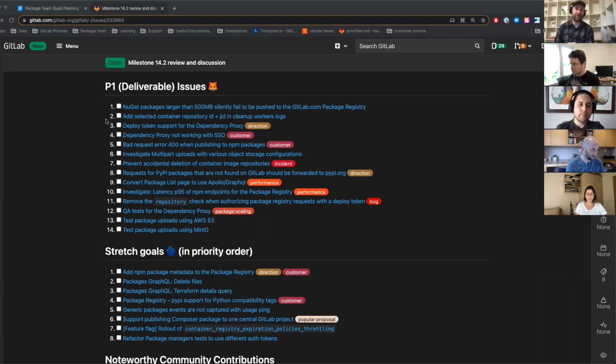And then the next one is performance improvement or scalability improvement for the cleanup policies. It resolves a bug where we're not passing the information in the logs. And then the next one is deploy token support for the dependency proxy. This is a carryover from 14.1.